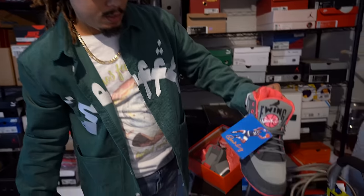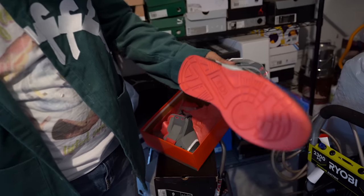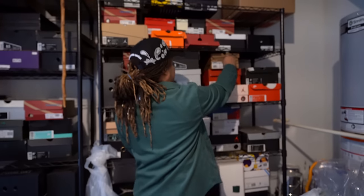Patrick Ewing, Staple collab. I like these a lot. Just haven't worn them, unfortunately. All right, next up, we got a Reebok.